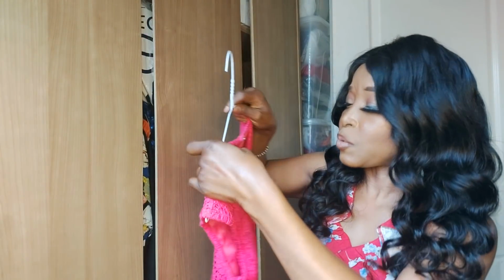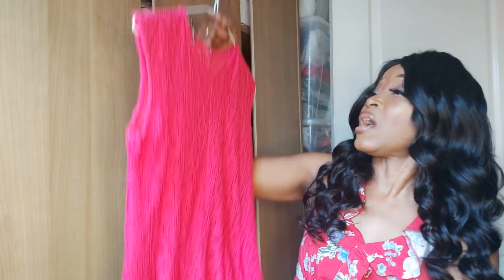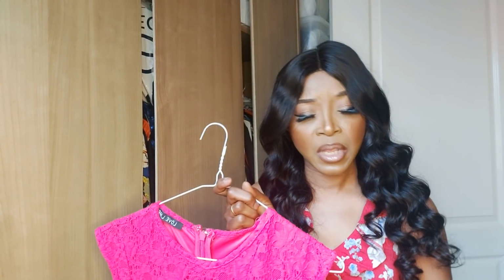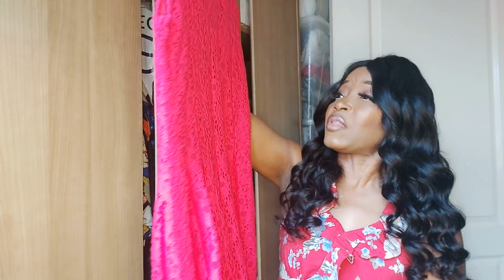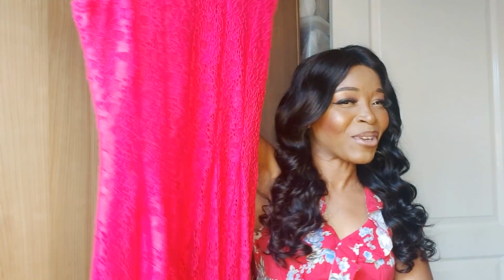This was originally from Love Label. I got this from Very many years ago. I don't think I've ever worn it to go out. It's such a rich magenta, and somebody would think, okay, just pair that with black shoes and silver, but then that's playing it safe. So what I've done with this is I have paired it with this.